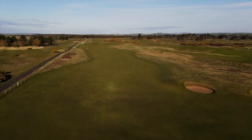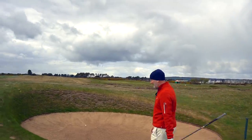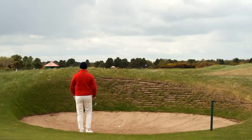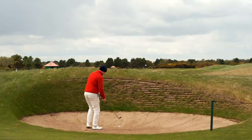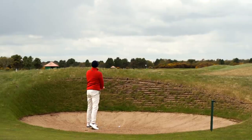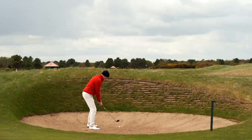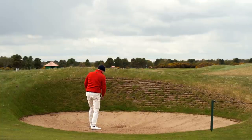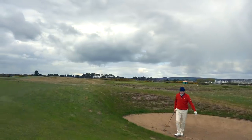And I've got nothing, I've got a 58 wedge, and I ain't going nowhere in terms of distance yardage-wise. I'll just be lucky to get it up and out, I think. Yep, that's it. Shot lost.